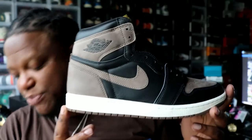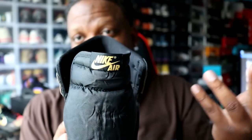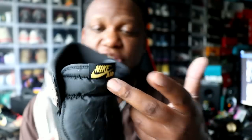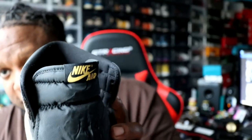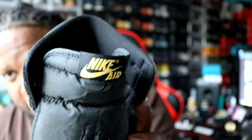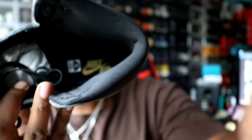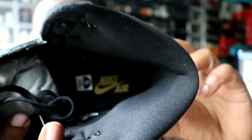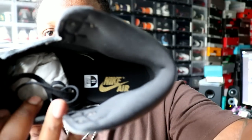Sail. I'm surprised sail wasn't on the box. Anyway, I guess this ain't metallic gold, but if we're talking about the colorway, this would be the closest thing to a metallic gold. It's really like a light cream, a vintage color. Maybe that's the Palomino. I don't know. The same thing is on the inside. So I guess that is the metallic gold, because on the inside it actually has a shimmery finish. I don't know if y'all can see that, but yeah, that's more like a metallic gold.